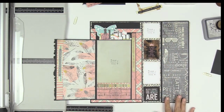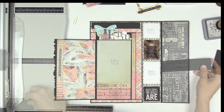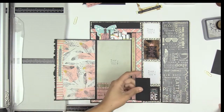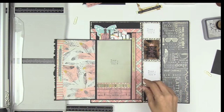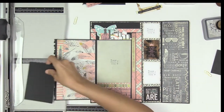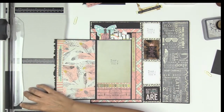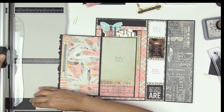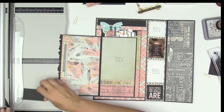So I want you to grab a piece of cardstock, and I'll give you a measurement in just a minute. This looks, oh my gosh, Kathy King. So 1.5, guys. This is not going to be in your cutting guide because this is just something I'm adding here, okay? 1.5 inches by 3.